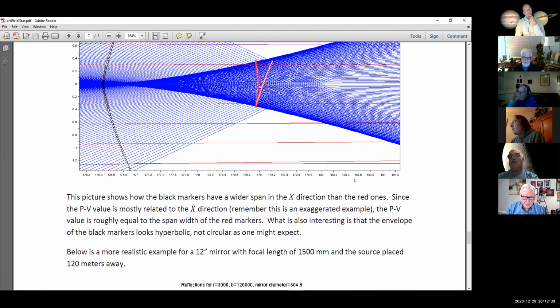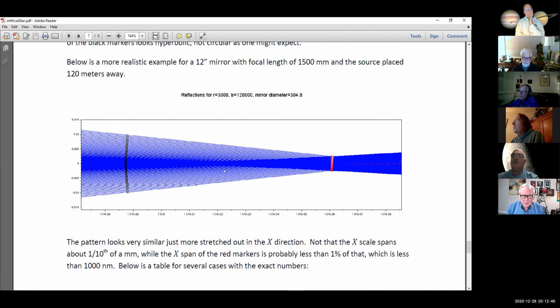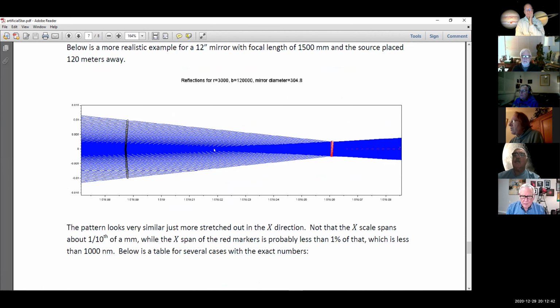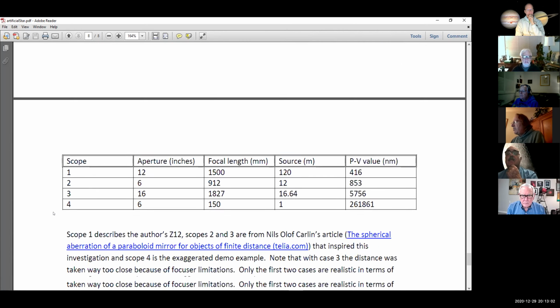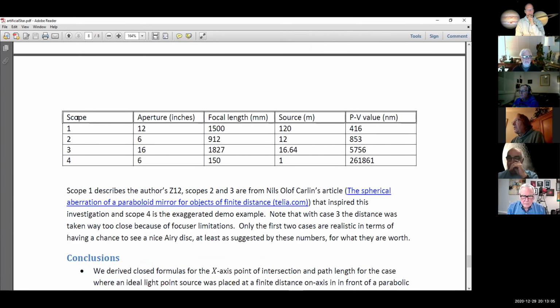So I did it for a couple of examples. This one corresponds with my own telescope. It's a 12-inch with a focal length of 1500 millimeter. And I've put the artificial star at 120 meters distance. That seems to correspond with other values that I see here. And I've got a table where I've got 4 scopes.